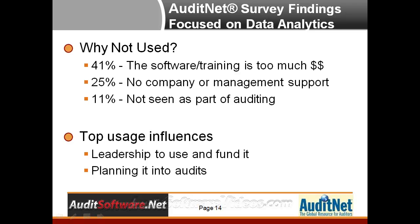I feel that data analytics can be used everywhere in the audit process. And again, from a top usage standpoint, the influences were leadership to use it and fund it, as well as planning it into audits. Those were the main things they felt that, if we were going to influence going forward, those were the two points that would influence it.